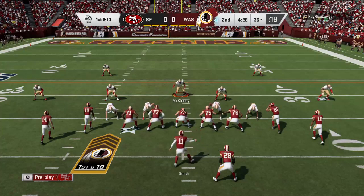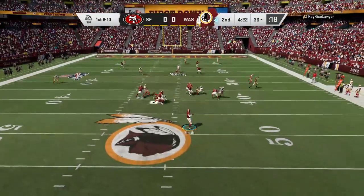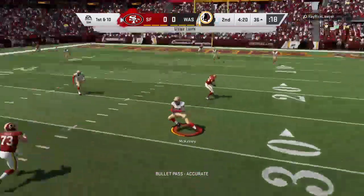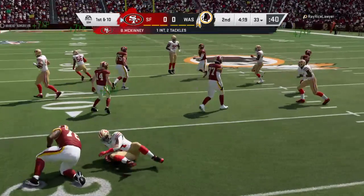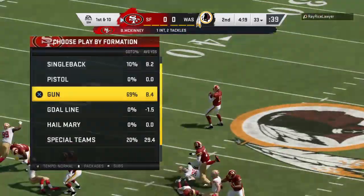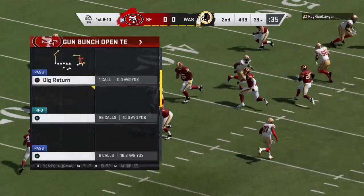Bravo. Now a 1st down throw. It's Smith, looking for his tight end, and it's intercepted. Bernardrick McKinney, the linebacker, picks it, and he's able to get it back to the 33-yard line.